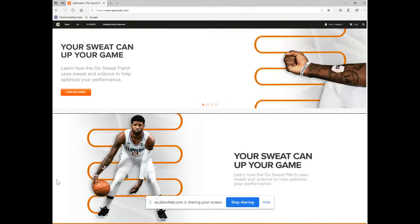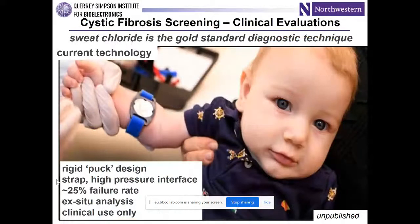This is Paul George. I don't know if people follow basketball. He's a pretty famous basketball player in the NBA, starting forward for the LA Clippers, and you can see it's on his arm as well. Anyway, I think we're mostly interested in medical applications, though, and so getting rid of that hockey puck Macroduct device is something we're interested in.